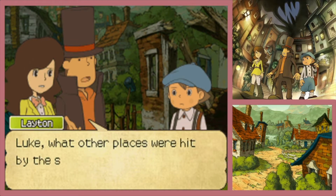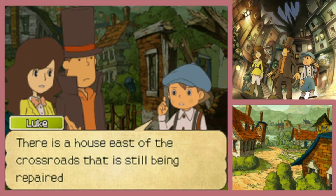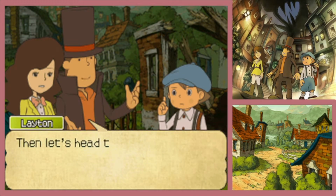Luke, what other places were hit by the Specter? There is a house east of the crossroads that is still being repaired. Then let's head there. Luke, after you.